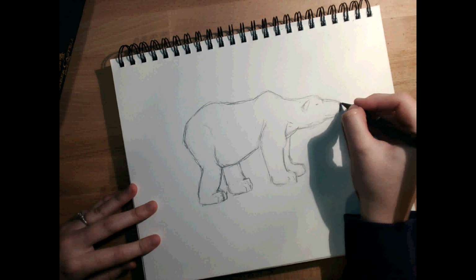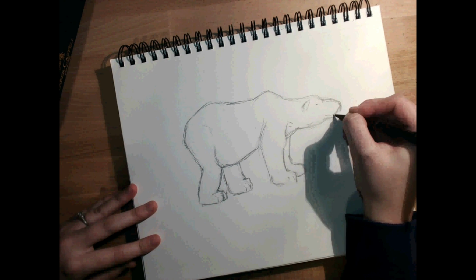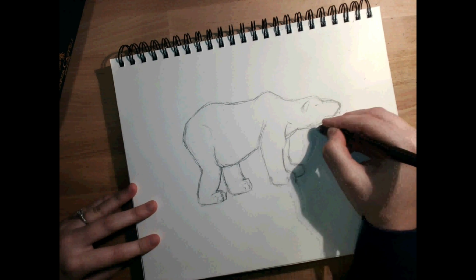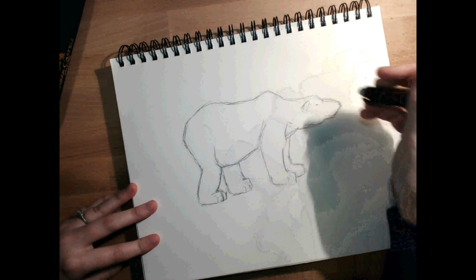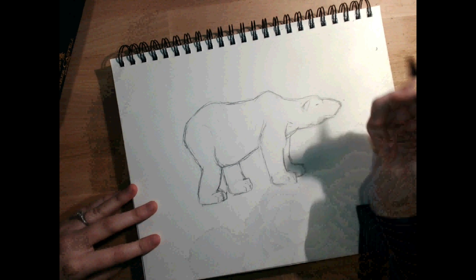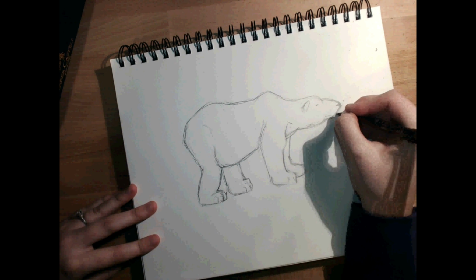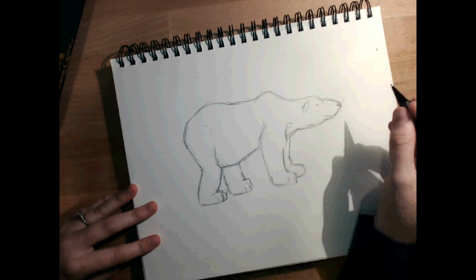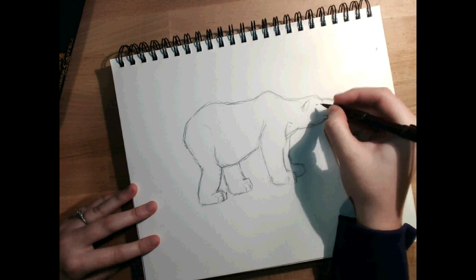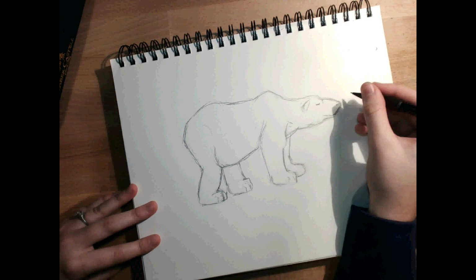Then polar bears kind of have this rounded snout. Very interesting, and very pointed nose. And remember, the lighter you draw, the easier it is to erase. Now, I love drawing animals. They're definitely one of my favorites.